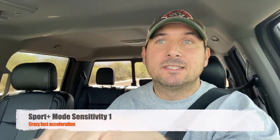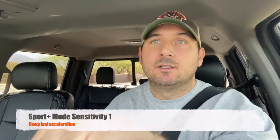And I put it in city mode, and I put it on level 2, and that provided me the better driving experience. You may want to put it on 3 or 4 in city mode or sport mode. But when you apply the appropriate mode to the appropriate level of your driving style, I think it's worth the $300. I really do. Sport Plus mode sensitivity level 1, it responds very fast.